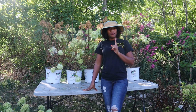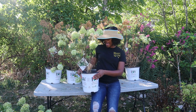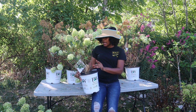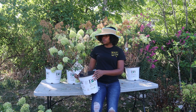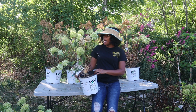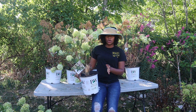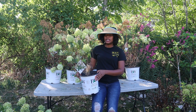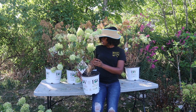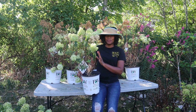So next up we have the little limes. This is the baby for the big limelights. Little limes get about 3 to 5 feet tall and wide. They're hardy in the same zones, 3 through 8. You guys know I love hydrangeas. They're very easy to take care of. With these ones, I think I have 6 of the little limes, guys.